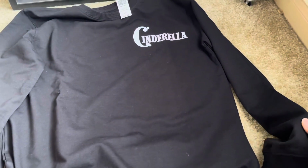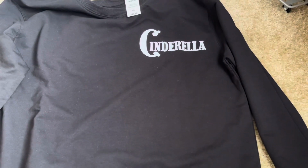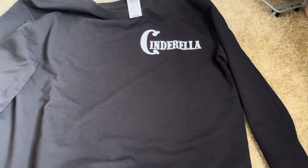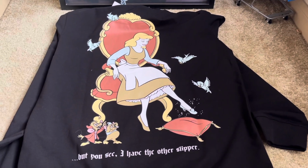It's like a sweater, long sleeve, something like that. But I really like the look of this. Now, this is not even the best part. The best part is on the back of the sweater. The back of it looks absolutely amazing.